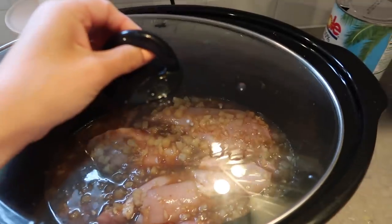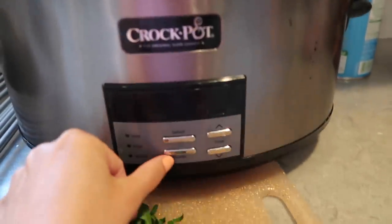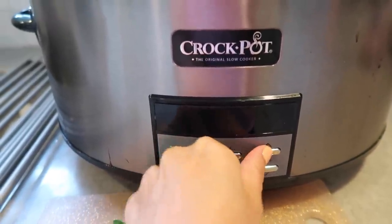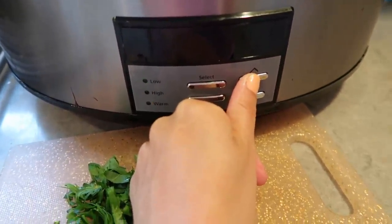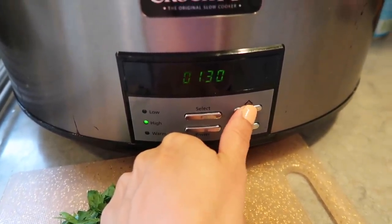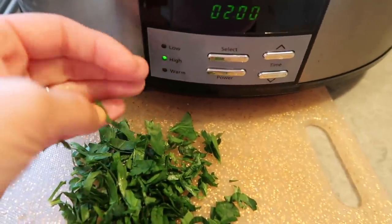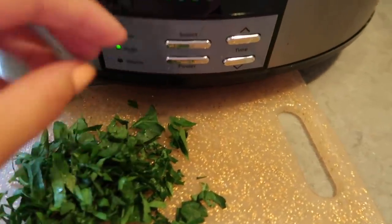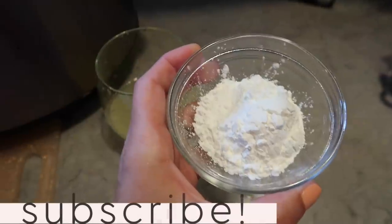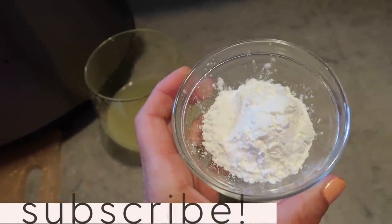So I'm just gonna cover this. Again, my crock pot is very powerful, so I'm gonna do it on high for 2 hours. And I have this parsley for later for when it's cooked, this little amount of pineapple juice from the canned pineapple, and then some cornstarch. So we'll put this stuff in within the last 30 minutes.